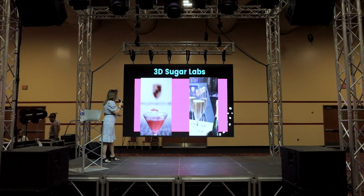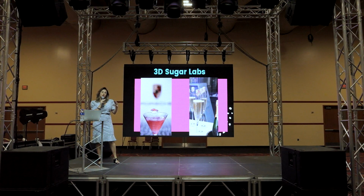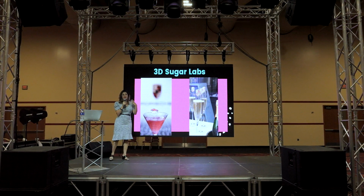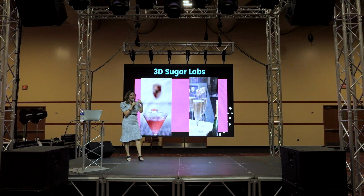So 3D Sugar Labs, I have used them so many times in the past year, and I tend to try not to use the same thing over and over. I tend to try to do something a little bit different each time. But I'm finding myself continually using this because I think it's such a great product and it presents such a great wow. What they're doing is custom printed 3D sugar cubes. These are totally edible, they have flavors.